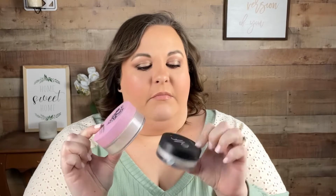So this is the normal e.l.f. setting powder. This is the Kimchi. So this doesn't have a normal weight on it, but they're pretty different in size. So I really love the Kimchi. Love it, so good. Can't say enough good things about it.